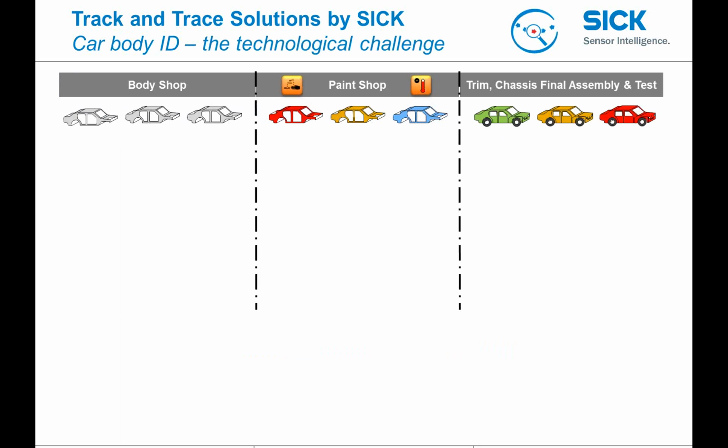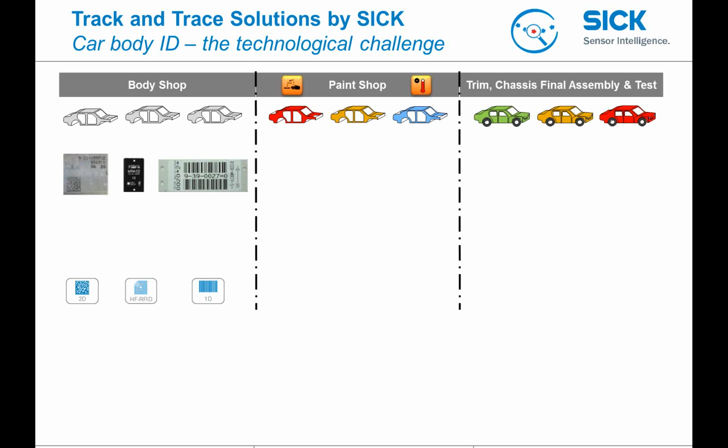When we have a closer look at the main three parts of the body process, starting on the upper left-hand side with the body shop, through the paint shop and chassis final assembly, we had in the body shop usually optical recognition systems like barcode or data code, but also already HF RFID, for example for skid tracking, to bring the parts on the line or to track the skids or the pallet on the line, with superior MES systems to identify which body is currently in production.